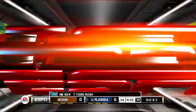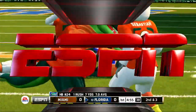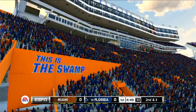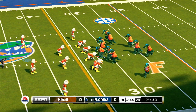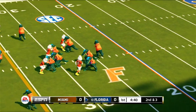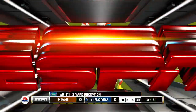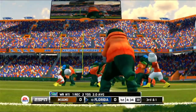After a nice run up the middle. Good gain by the tailback of about 7 on the option play. It's 2nd and 3. Ball on the 32-yard line. Gets it out quickly. Gain of 2. And a great job of not allowing this explosive freshman to do anything with the ball after the catch.